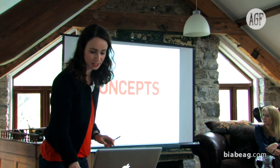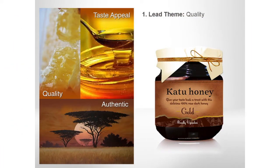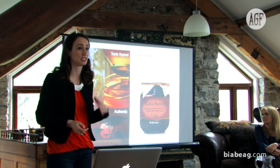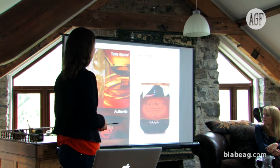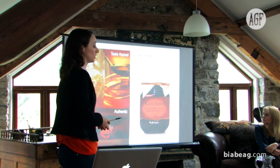So we just moved through the concepts quite quickly now, and the thing behind the concept is you're not trying to convey everything. You can't convey everything on pack. So what you're trying to convey is the most important thing, or one key visual metaphor that can sum up the brand. So this one here is quality, and you can see the supporting imagery. So a very textured pack with the seal on top to cover the lid to make it feel more handcrafted.